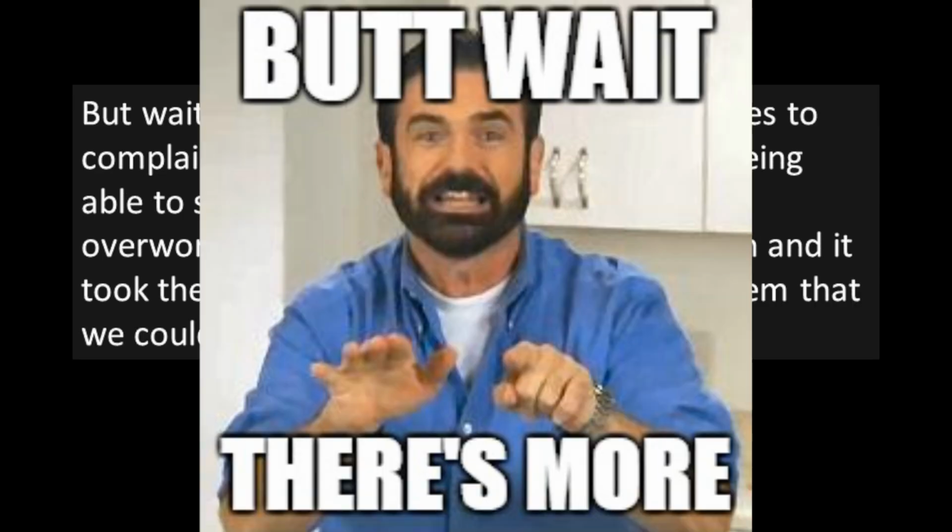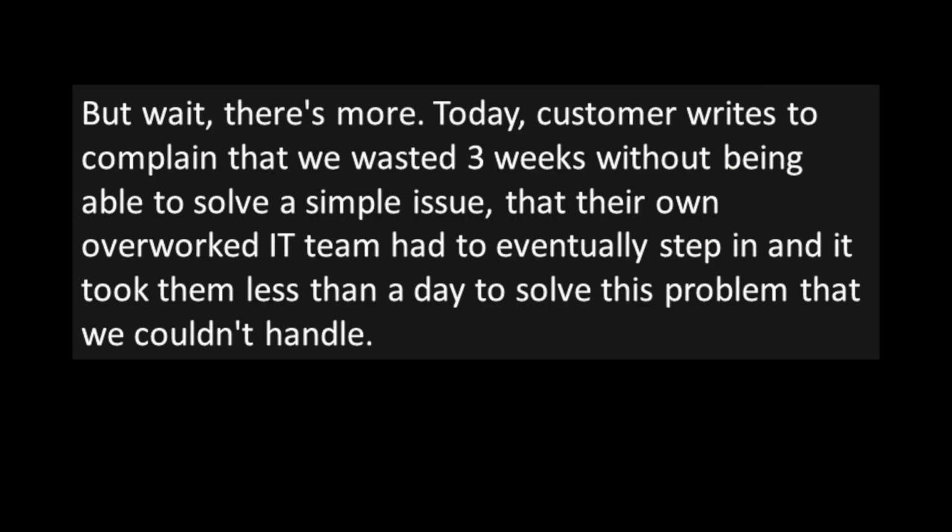That afternoon, customer's IT replies that the problem was on their end and it has been resolved. Hooray! But wait, there's more! Today, customer writes to complain that we wasted 3 weeks without being able to solve a simple issue, that their own overworked IT team had to eventually step in, and it took them less than a day to solve this problem that we couldn't handle. I'm pretty sure this complaint is going to go up the command chain with people laughing all the way. They even said they made changes to their data in their replies.